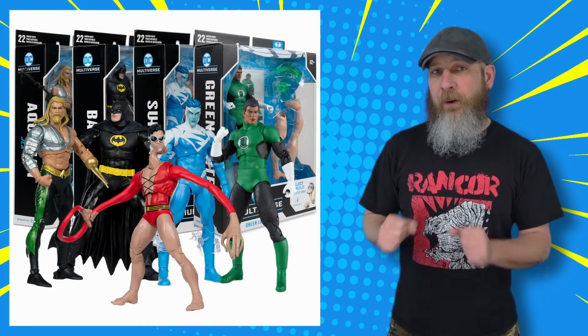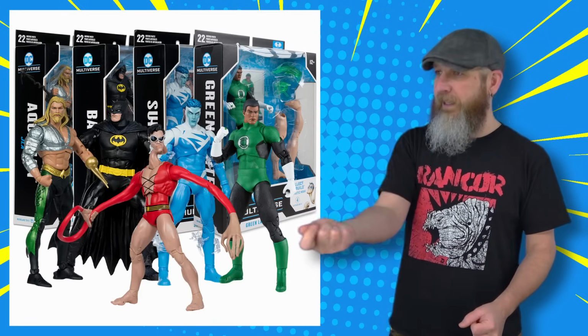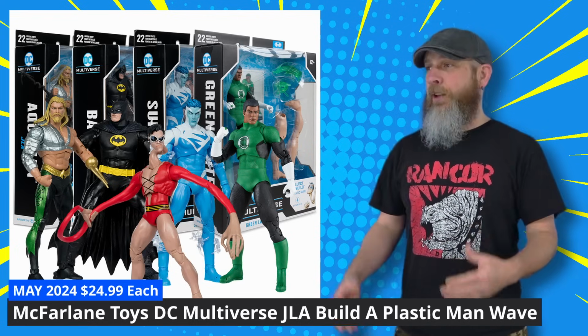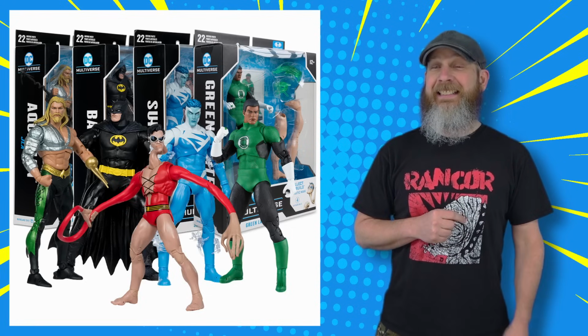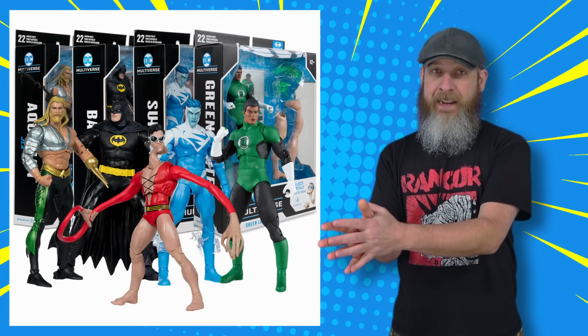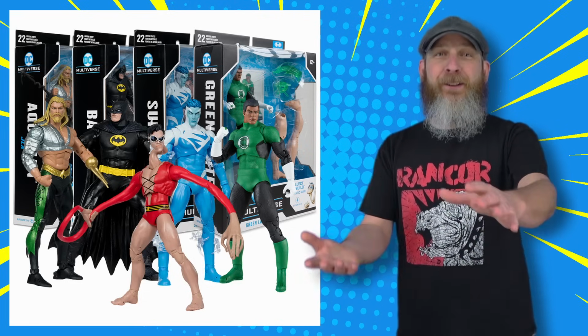Last but not least, McFarlane Toys reached right into their classic grab bag and pulled out a complete winner with their DC Multiverse Build-A-Plastic Man wave. Todd was all, hey, that 97 X-Men is getting a lot of media push lately. Let's try to capture some of that with some 90s JLA and some more Spawn. And pretty much everything he built his career on, huh?